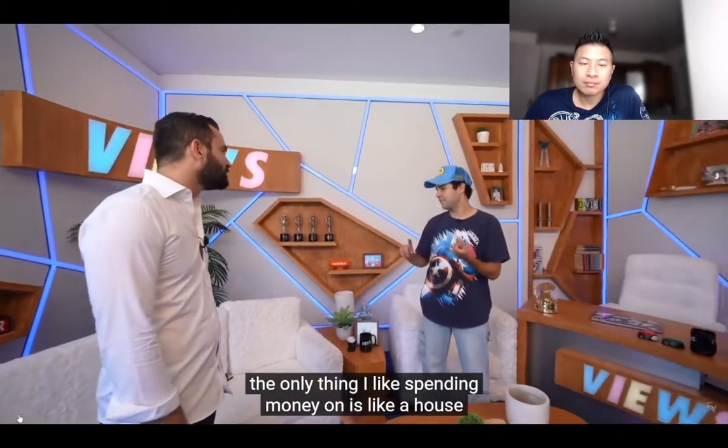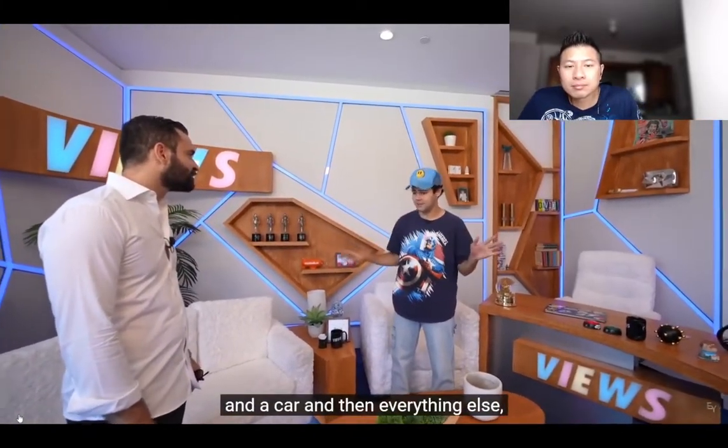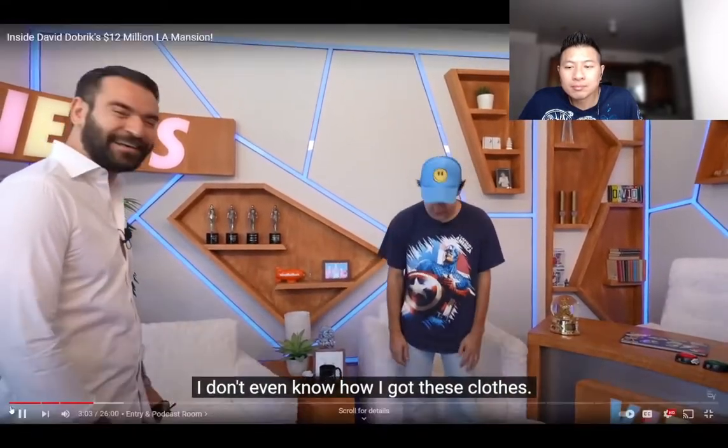The only thing I like spending money on is a house and a car, and then everything else, I don't even know how I got these clothes. That's really smart, spending just on a house and a car. If I could, personally, I wouldn't even spend it on a car, but it seems like a car is a necessity in today's age. Well, a necessity for me because I go so many different places.